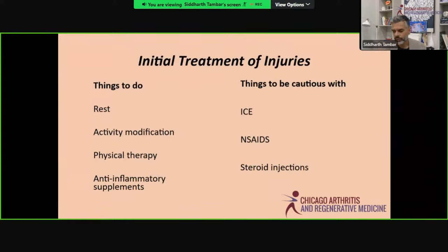So the initial approach to treatment of injury should be the things that you should definitely do. To begin with are rest and activity modification. You've injured something, make sure that calms down. Physical therapy to help recover from that injury and to help prevent future injuries. Anti-inflammatory supplements to help reduce inflammation as well.